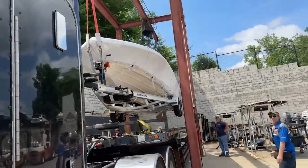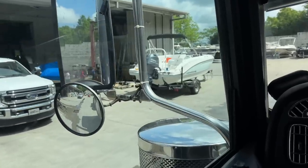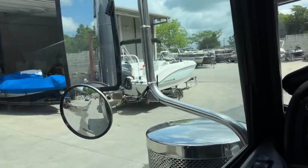It and got it lifted up. Alright, let's see what it is. Let's get up here out of the way.